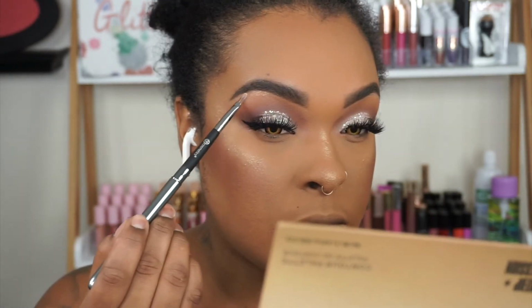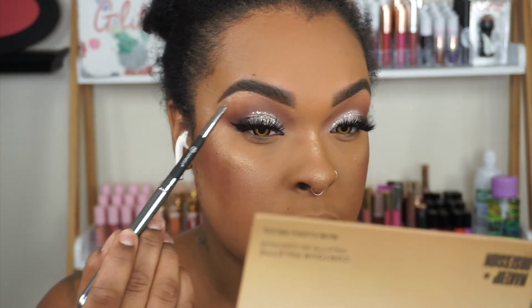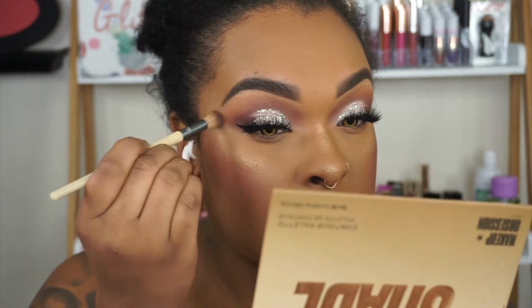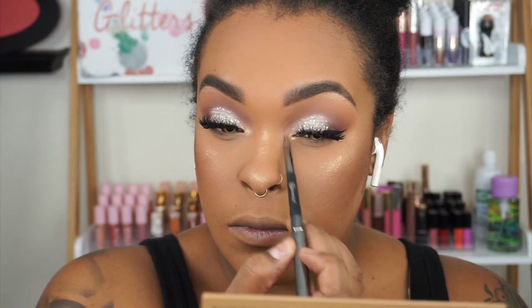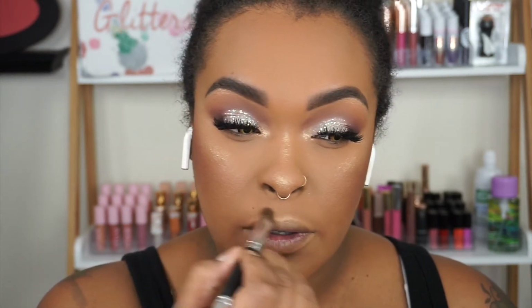And I'm using kind of like a little pencil brush to just get as close as possible to my brow bone, right underneath. And then I'm gonna blend the shadows in. And then, of course, that same golden highlight on my inner corners. I love matching my highlights, you know that. Don't forget the upper lip.